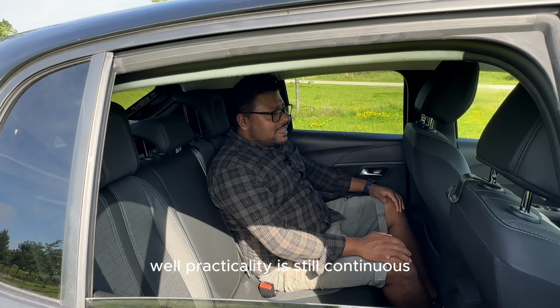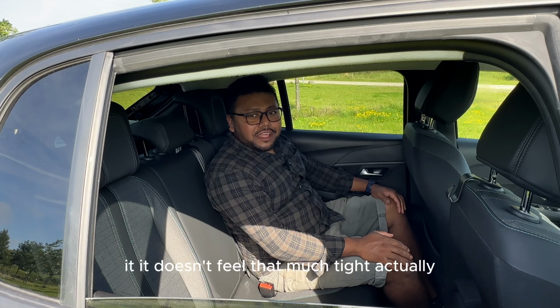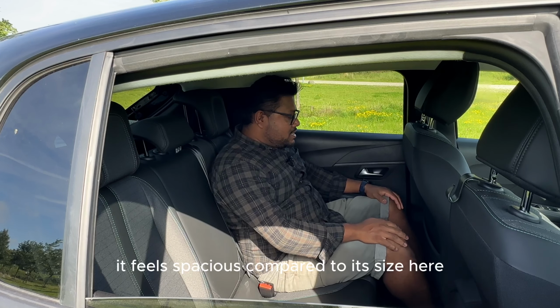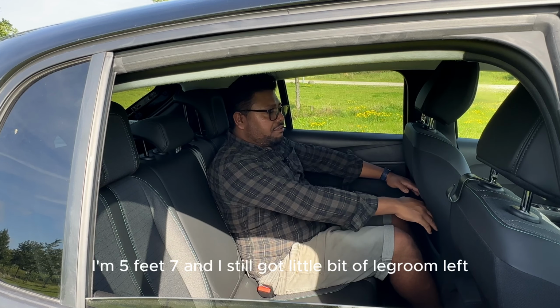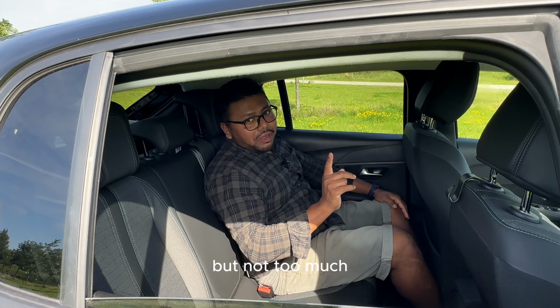Well, practicality still continues in the back of this car. It doesn't feel that tight. Actually, it feels spacious compared to its size. Here, if you look at my leg room, I am 5 feet 7 and I still got a little bit of leg room left, and I can stretch my legs a little bit, but not too much.